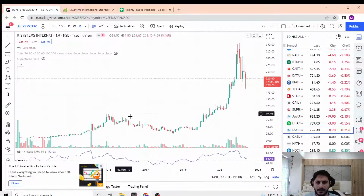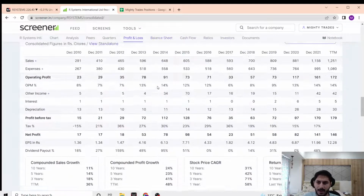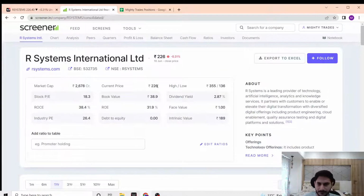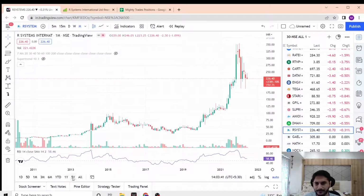Now, ideally, if you were getting this stock somewhere around here at 94 rupees levels, this would have been a screaming buy. But the stock has already moved up to 326. It's already moved up to its highest ever price, and now it's corrected. So it might not be the best time to buy it right now. I think we'll have to wait for some time to buy this. Let's switch back to the weekly chart.